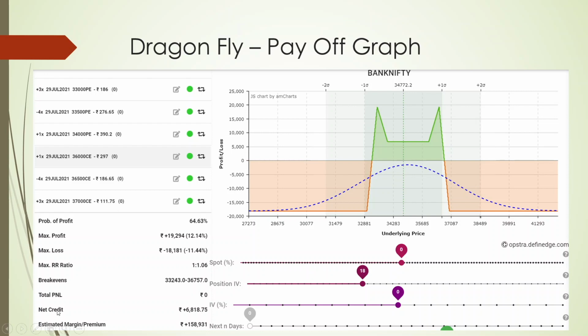Here you are going to get paid 6,800 rupees, which will come to your account, on a margin of 1,60,000 rupees. Okay, you will require about 2 lakhs. 1,60,000 rupees is the final margin, but to take the position you will require about 2 lakhs. Your maximum profit is about 19k and your maximum loss is only 18k. So your risk reward is more than 1:1, means you are risking less money to make more money.